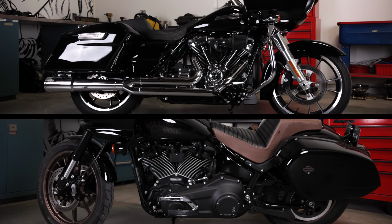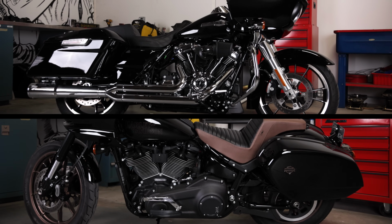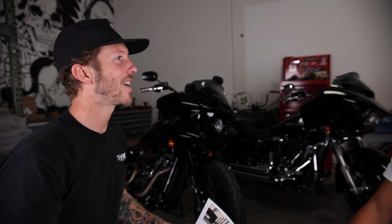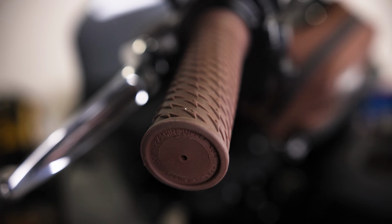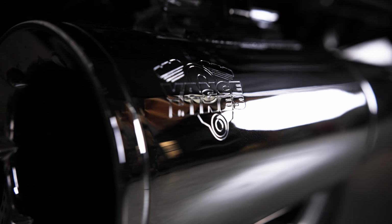And Juan kind of was in that budget, and he had the opportunity to buy a Low Rider ST if he wanted to, or a base model Road Glide. Juan, what made you decide, I want the base model Road Glide? I was in the market for a new bike, and because I rode Sturgis, I was lucky enough to ride this bike a couple of months before I even knew I wanted a new bike. And then I rode the CVO.